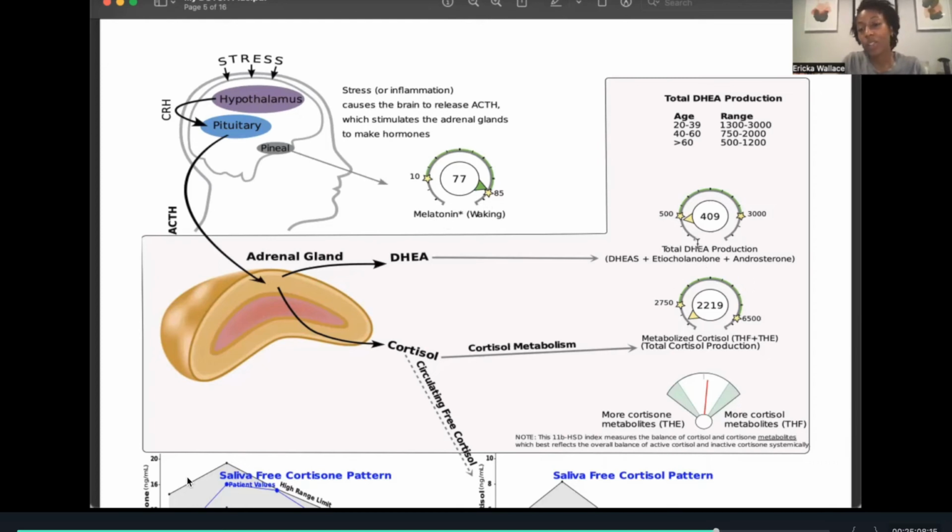Or same thing, if I'm saying, which I am, I have added DHEA supplementation to my regime. But that is because my level is super low. I should not have just done that willy-nilly. That may not have been my issue.